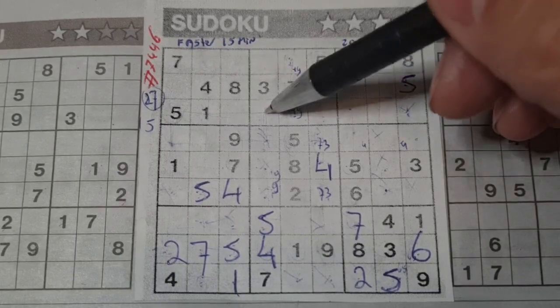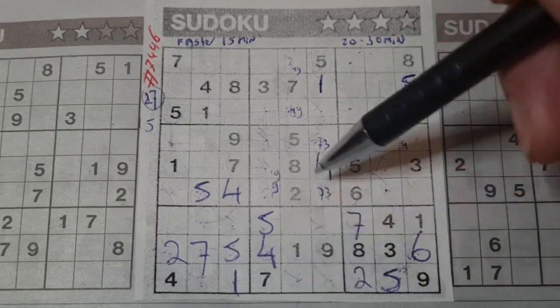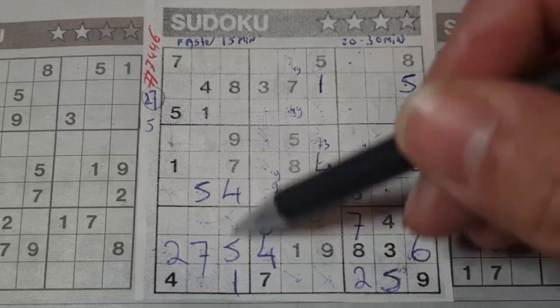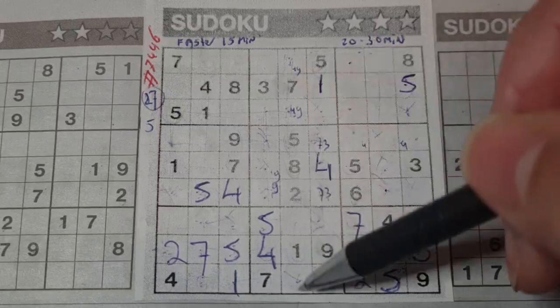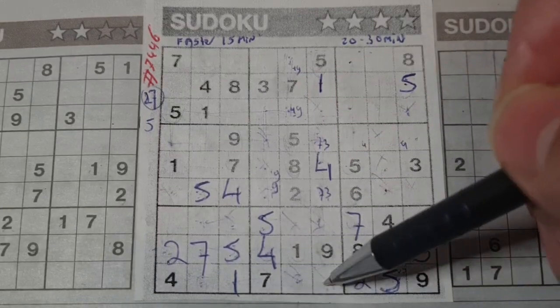6, 8. Need 8 here. We have 4 missing numbers in this big square. 2 of those missing numbers are the 2 and 8. We have a 2 and 8 in the middle column, so no 2 and 8 in these 2 boxes. 2 and 8 go in those 2 boxes as a pair.